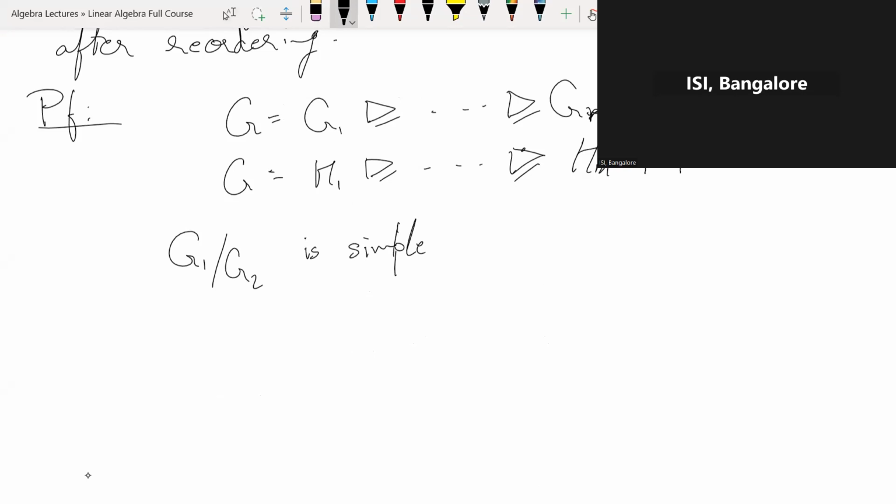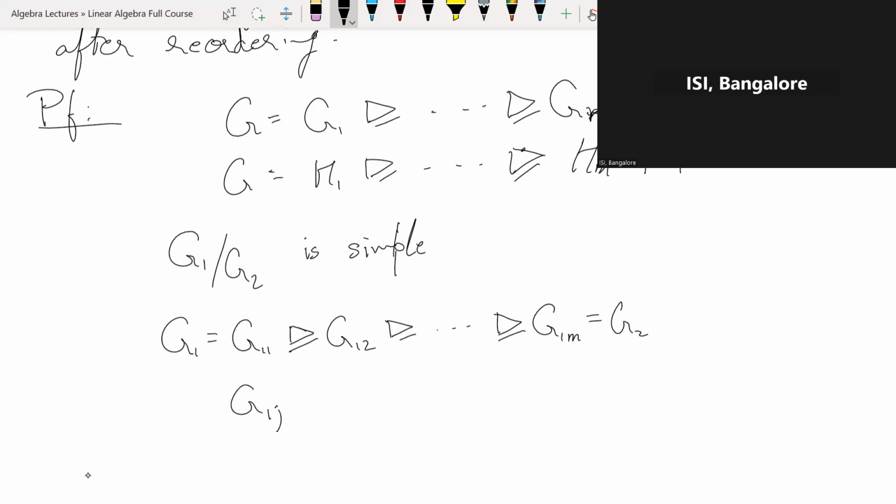If I look at G1, we have G1 equals G11, which contains G12, and so on, up to G1M, which is G2. This is how you get the series. We know that G1 mod G2 is already simple. So if I look at G1J mod G1J plus 1, what can we say?